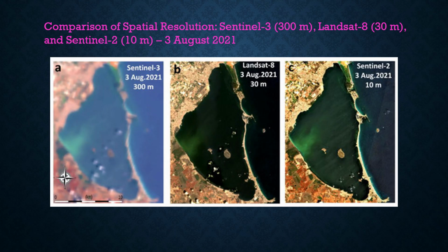Landsat 8, 30-meter resolution. In the middle, the clarity improves a lot. Each pixel is 30 meters, so you start seeing land-water boundaries more sharply and can identify some patterns in surrounding land use. Sentinel-2, 10-meter resolution. On the right, the detail is much higher. Each pixel is just 10 meters, so you can clearly distinguish coastlines, small islands, and even different land covers.